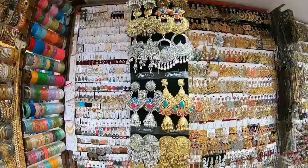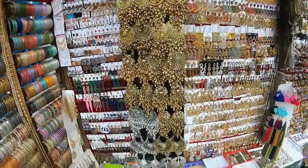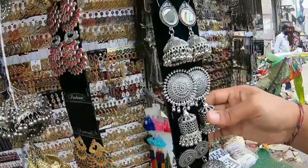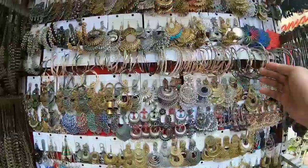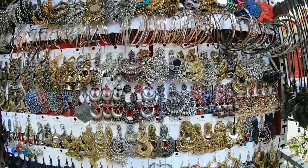Also, we came across this jewelry shop in the same lane at the corner. They were selling a lot of different varieties of jhumkas, oxidized earrings, hoops and lots of other trending earrings just for an affordable price.